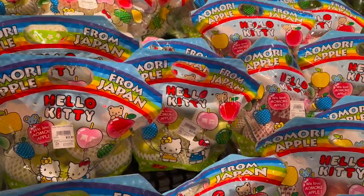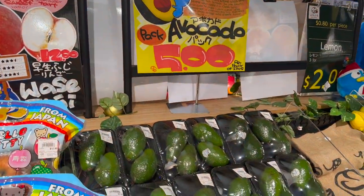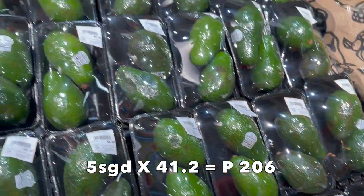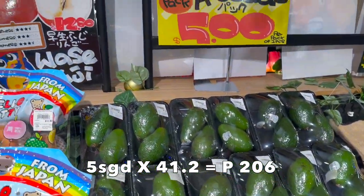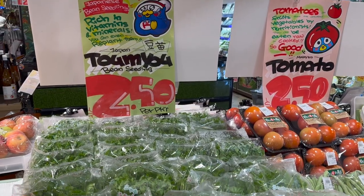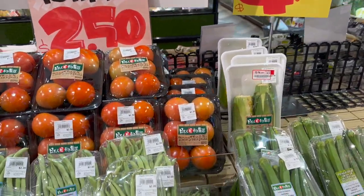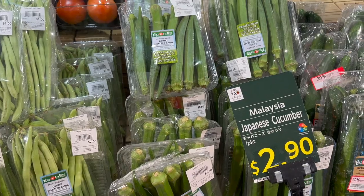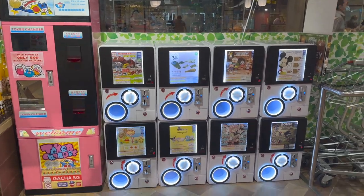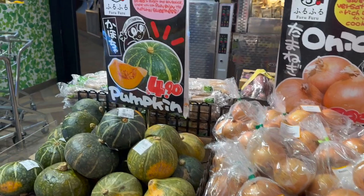You will see the fruit section upon entering the shop. So $5 for 2 avocado. They also have vegetables like tomato, beans, okra. I don't know what's the English of okra. Pumpkin, onion.